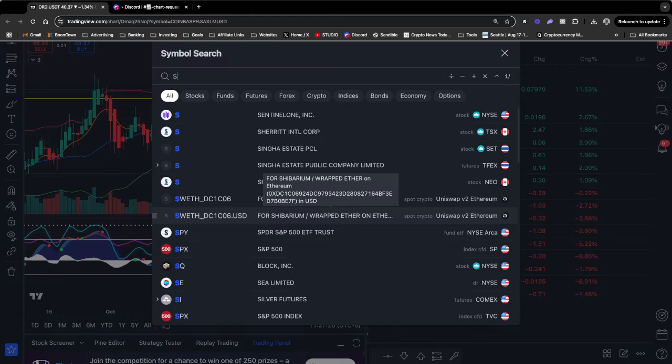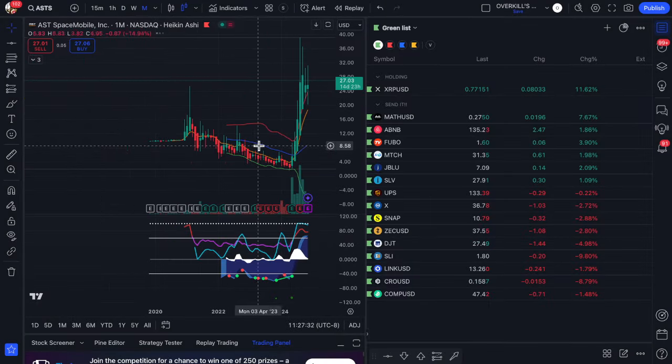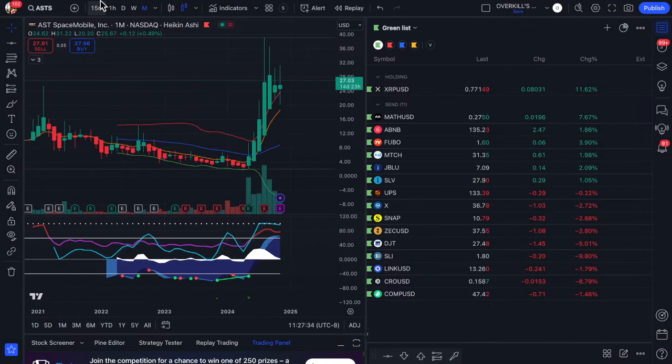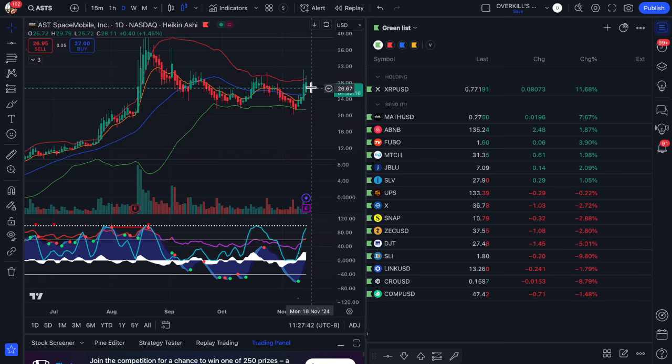ASTS stock from John. Okay, monthly chart is green. I've been watching this one for a few months now. This thing took off from $3 all the way up to 40. That was a 10x trade. And it looks like it's breaking out here.